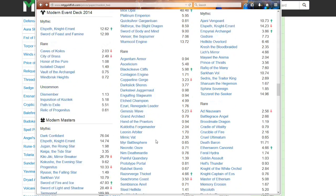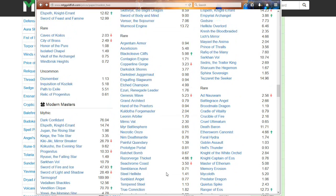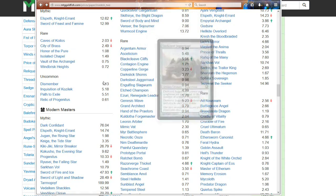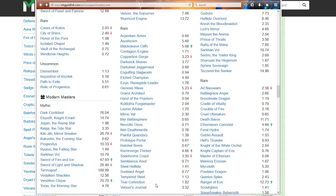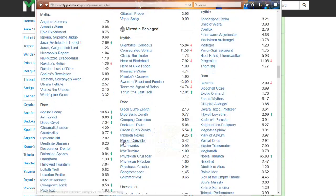What is that, the highest? So it's the second highest rare in the set. Third highest rare next to Genesis Wave, and oh no, it is the second highest. It's just Blackcleave Cliffs that is higher as far as rares out of the format. So do not scoff at the casual cards. They do hold value and they do increase over time.